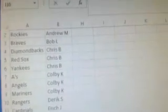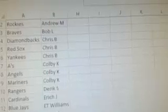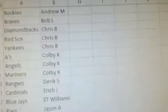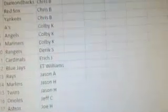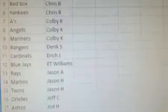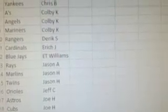Andrew has the Rockies. He's new with us. Bob's new with us. Has the Braves. Chris with the Diamondbacks, Red Sox, and Yankees. Colby with the A's, Angels, and Mariners. Going AL West there. Derek's new with us with the Rangers. Eric's new with us. Has the Cardinals. Another new guy, E.T., with us. Has the Blue Jays. Jason with the Rays. Or Jason A. with the Rays.